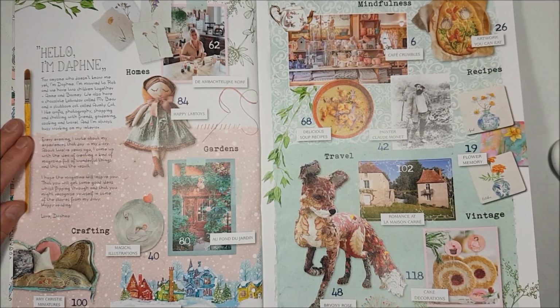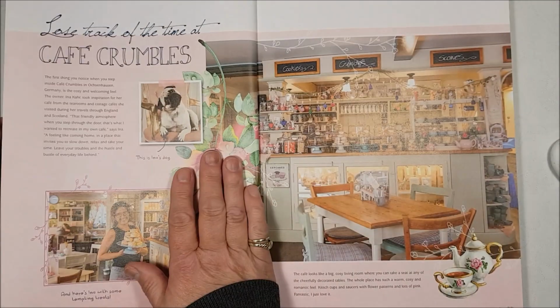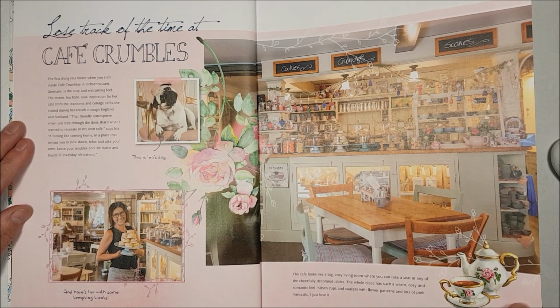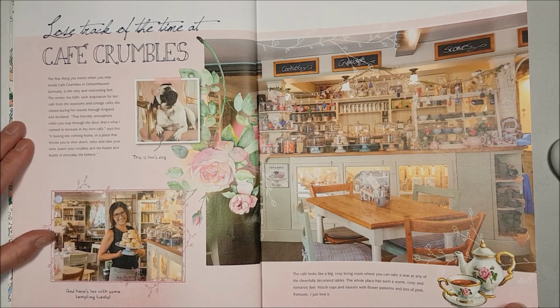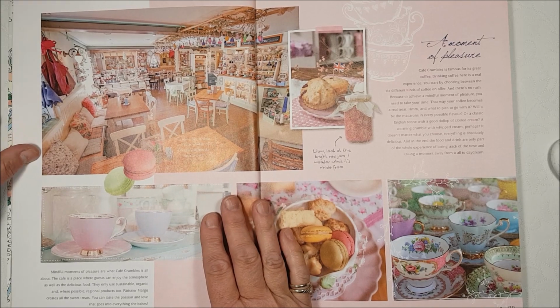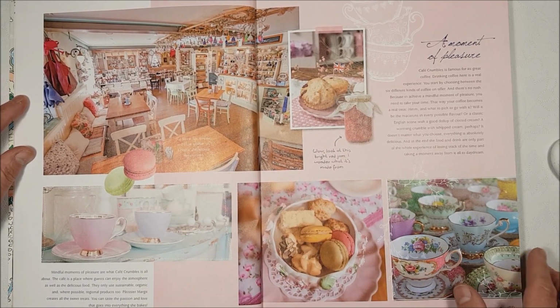Okay, so this is just a little snapshot of what's inside the magazine, and it looks like there's going to be some really lovely things. Here's a nice little cafe with all sorts of lovely delicacies and bits and pieces of pottery and that. We had quite a lot of these kind of cafes in South Africa, where the merchandise that was being used was for sale. Okay, we didn't have such pretty teacups in there. They were much more sort of rustic.